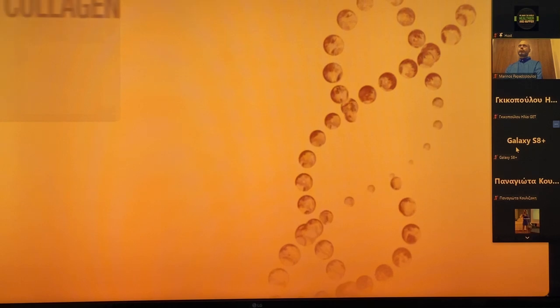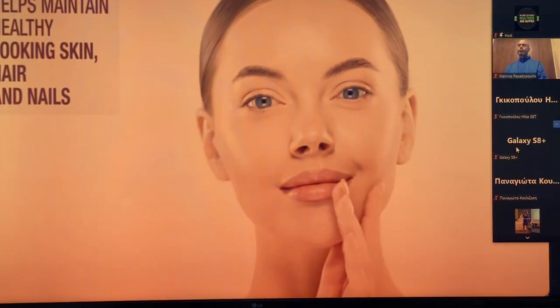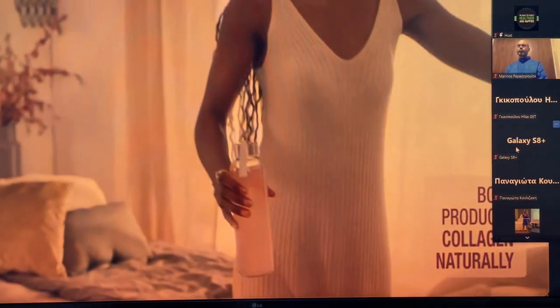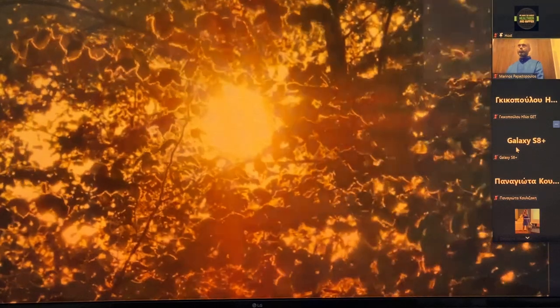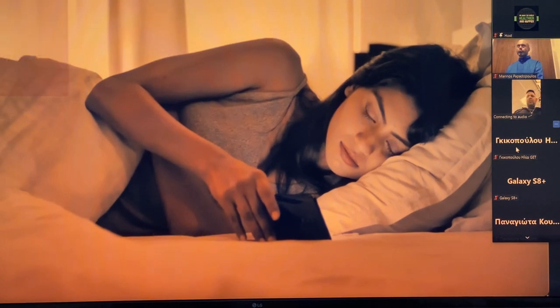Did you know that collagen is the most abundant protein in our body, which helps to maintain healthy-looking skin, hair, and nails? Our body produces collagen naturally, and it is in abundance when we are young. However, this starts to deplete in our late 20s, which, together with factors such as UV light, pollution, and poor lifestyle choices, can lead to early signs of skin aging.